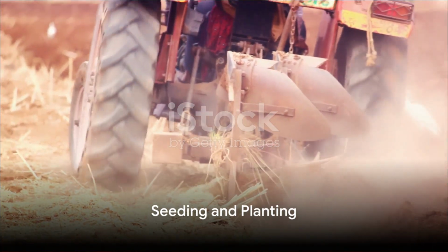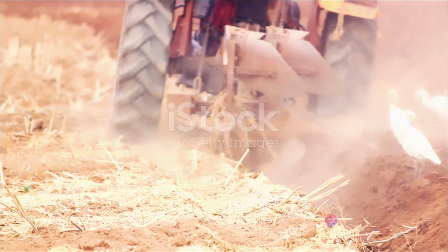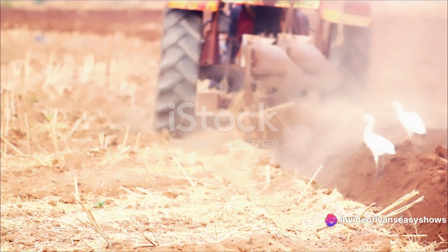Seeding and planting should be done with precision. Tractor attachments like seed drills or planters ensure consistent seed placement and spacing, optimizing crop yield and reducing wastage.